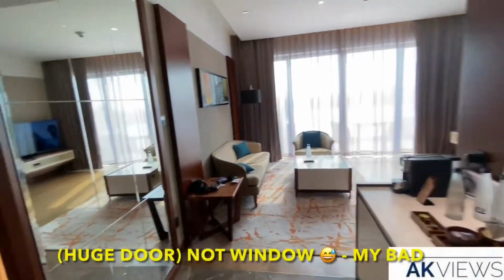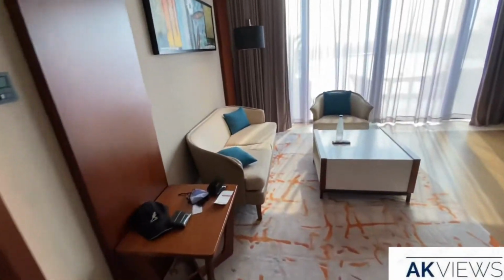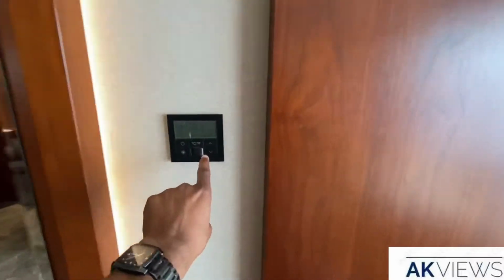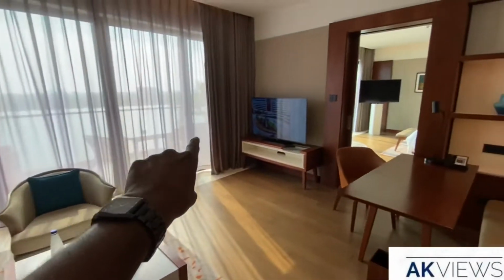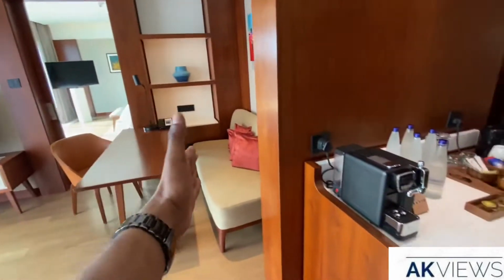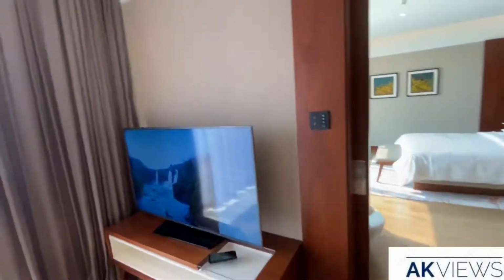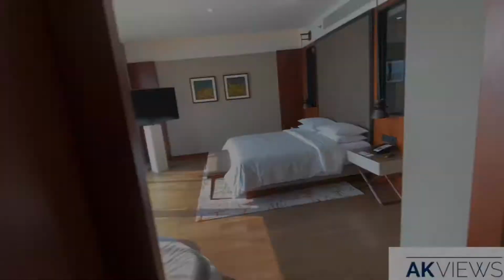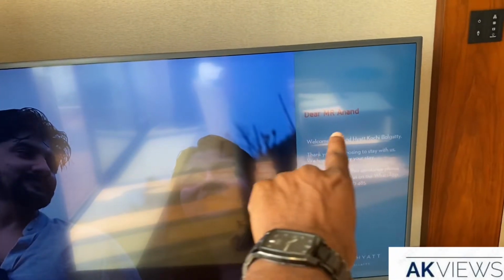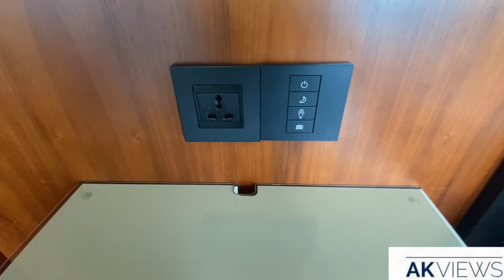Next up, living room, a huge window, and we have a storage space, room controls, artworks, sofa, chair, TV, another place to sit with some good artworks, huge TV, room controls. Interesting, the TV had my name in it. Okay, the room has lots of charging ports and power options.